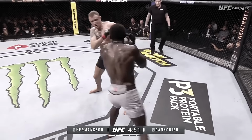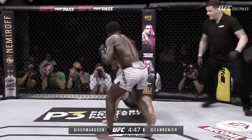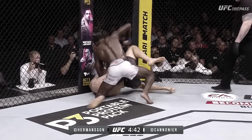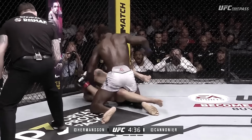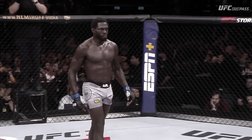Check that one. And it's normally the smile on the face of the Joker. Will that change? Oh, that was a good uppercut. Oh, Manson looked like he's hurt here. Cannonier's throwing hard. It's quiet. Here's the ground and pound that Cannonier talked about as well. Yeah, he's hurt. He said he has concussive ground and pound. Oh! Oh! Yes! Wow! Cannonier gets it done!